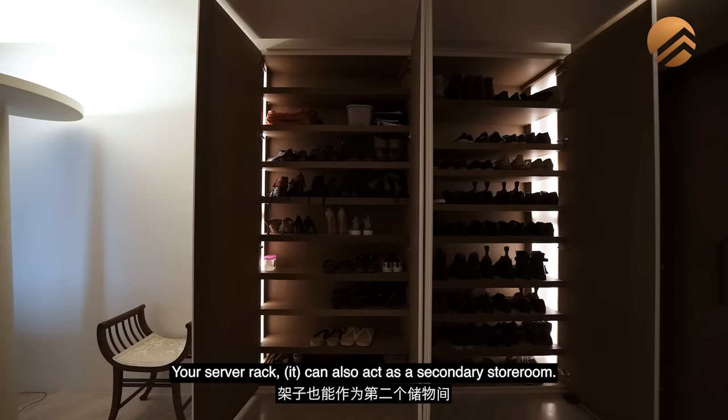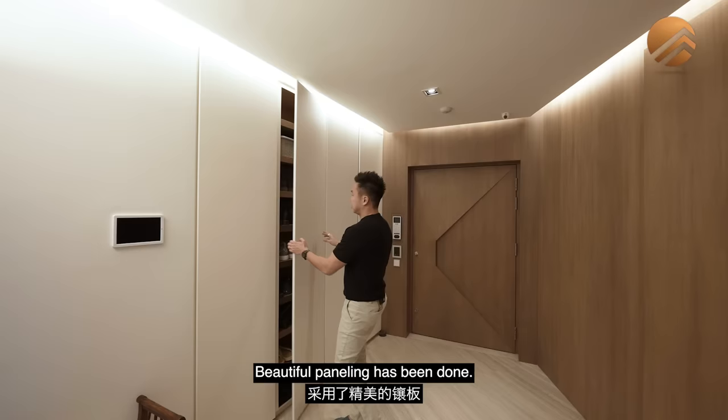You also have 4 panels of hidden shoe cabinetry system. Beautiful paneling has been done. These 4 panels of course can serve close to, I think, probably about 100 pairs of shoes.